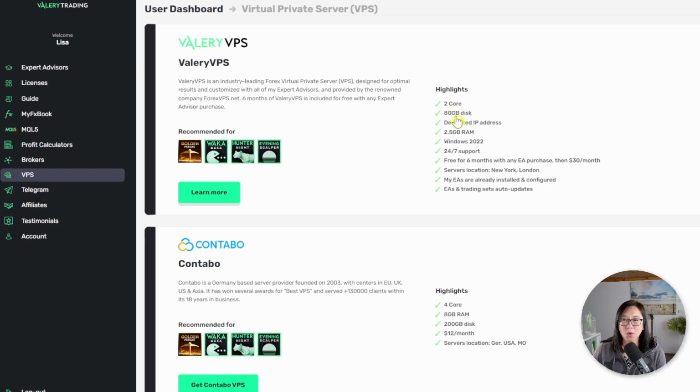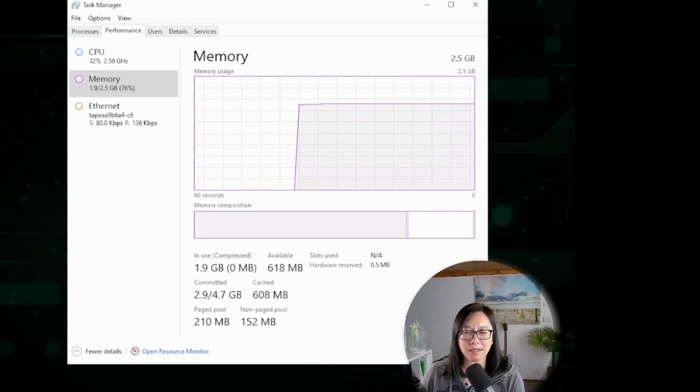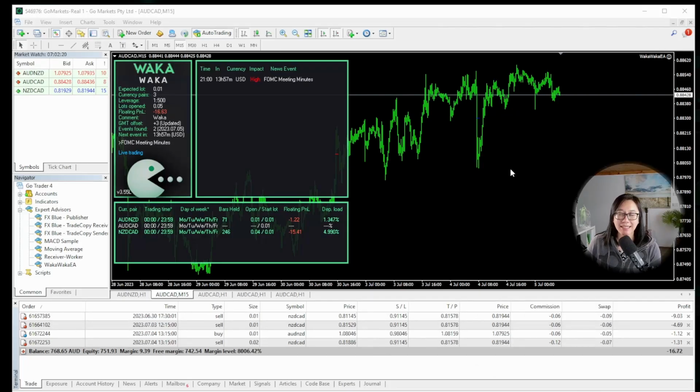This is a 2-core 8GB disk VPS, so it's not that big, but it's enough to run all 4 of her EAs plus a few more MT4 terminals. And this is what the VPS looks like. It comes preloaded with all her expert advisors. You can see I'm running 8 different MT4 terminals on this VPS, and my CPU is about 16% and my memory is at 76%. And this is the MT4 terminal running the Waka Waka EA.